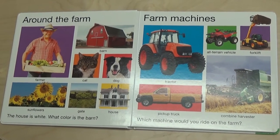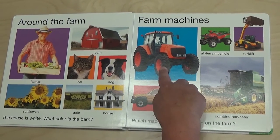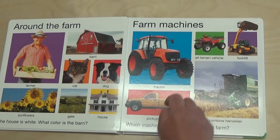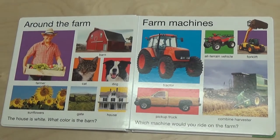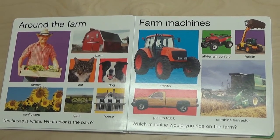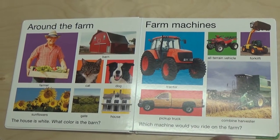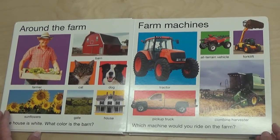On some farms, farmers need farm machines. They need tractors and pickup trucks and forklifts to lift all the heavy hay. Look over here, there's an all-terrain vehicle. That's so that the farmer can go around the farm because sometimes they're very large. And here's the combine harvester. That's what makes the wheat into hay bales.